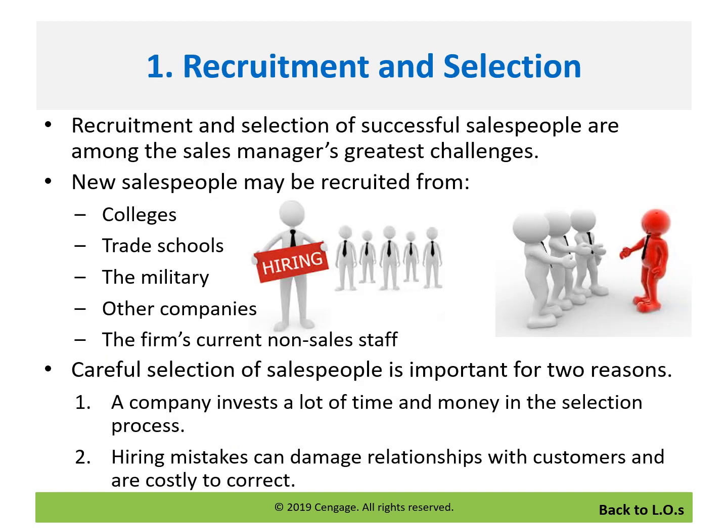Recruitment and selection. Recruiting and selecting of successful salespeople are among the sales manager's greatest challenges. After all, these workers collectively will determine how successful the sales manager is and are directly responsible for achieving sales goals. New salespeople might be recruited from colleges, trade schools, the military, other companies, and even the firm's current non-sales staff. Careful selection of salespeople is important for 2 reasons.